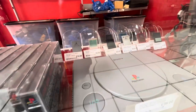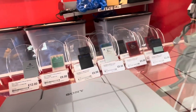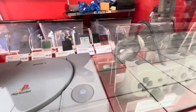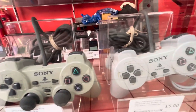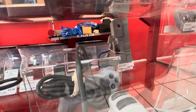But I thought, while we're in CX, let's have a look at some of the peripherals for the PS1. They had a really good selection of memory cards in here, but one of these controllers had definitely seen better days. This is a grim reminder of how a lot of this retro stuff can fade and become sun damaged over time. Let's go back to the games and I'll show you which two games we picked up for the project.